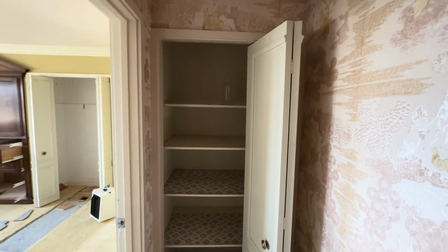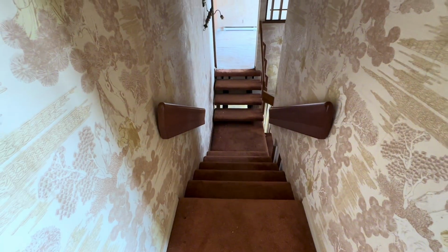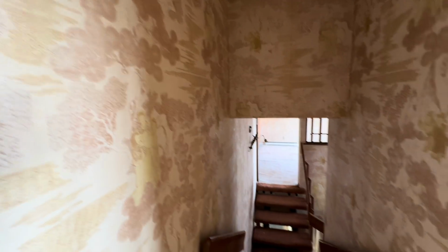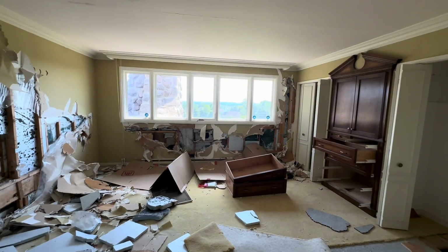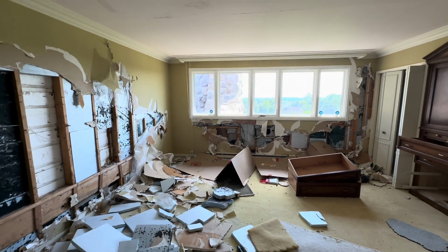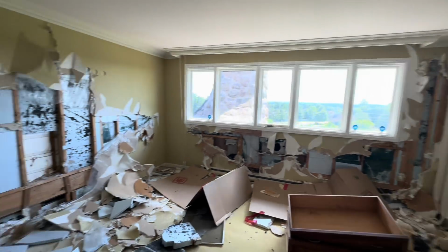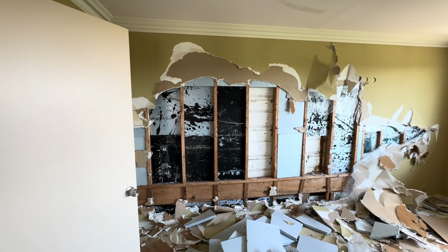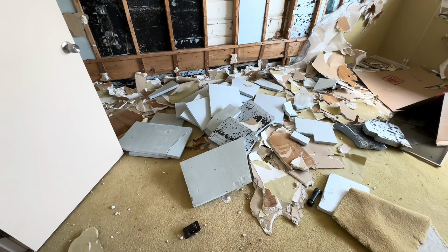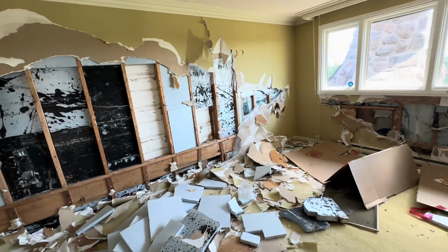Closet. Would have been another wall sconce right there. Okay, so you got a bedroom. Holy shoot. Don't know what they ripped all the wall out for. Like, what are they looking for, you know? Like, it's just drywall, man. There's no copper in that. There's literally nothing on the other side of that wall. Certainly no copper or anything you'd want.